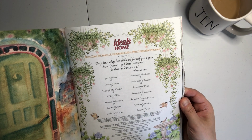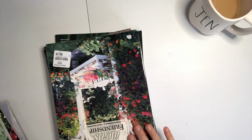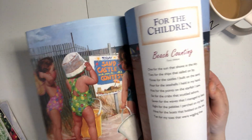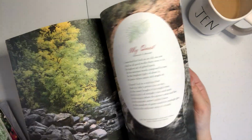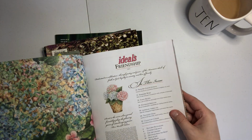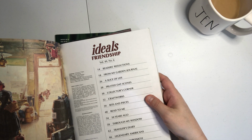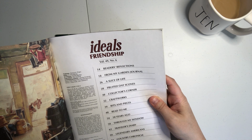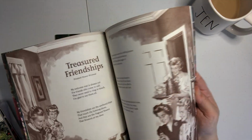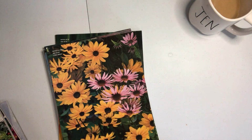Let's see. Well, either I'm overlooking it or I don't see that one. Oh, look how cute those little girls. Oh, this is like a beach themed one. And a deer. Oh, this is so pretty. Let's see. 2003. This one looks like it might be a little older, but I don't know. Look, I love that image of her in the general store. Oh, those scones, y'all. Makes me want to go to Panera Bread. Oh, look at the daisy.